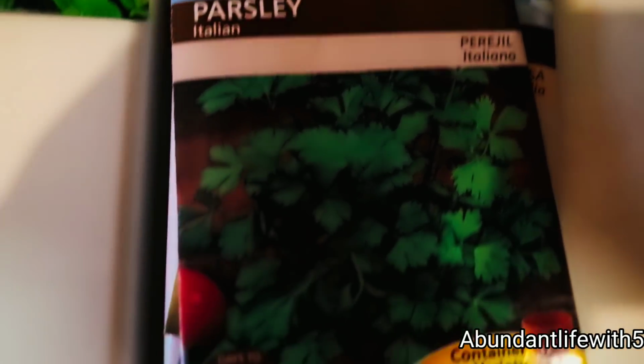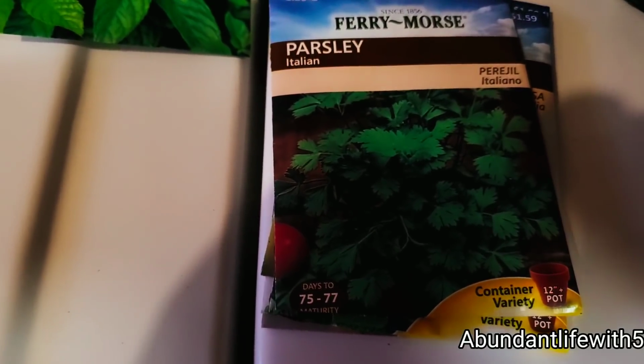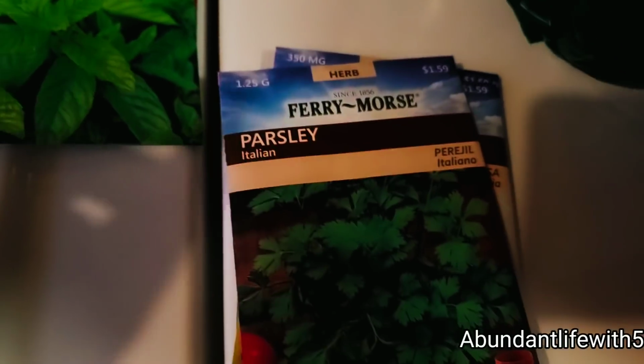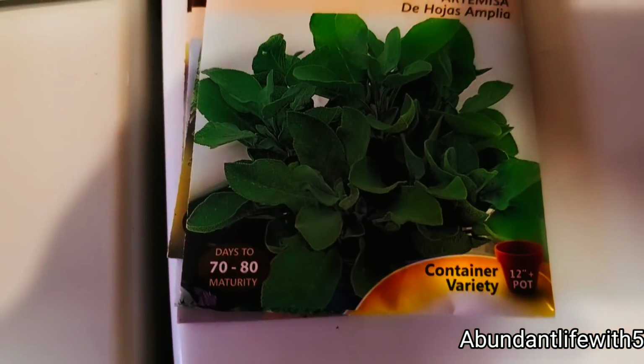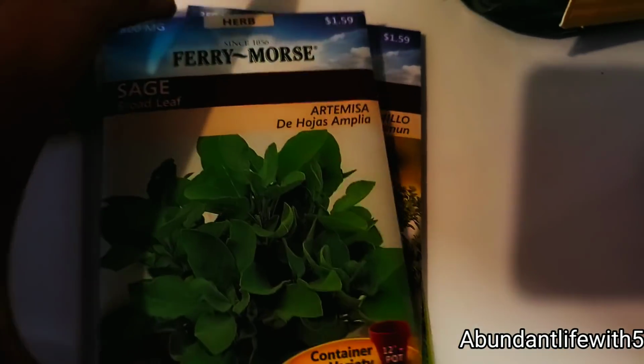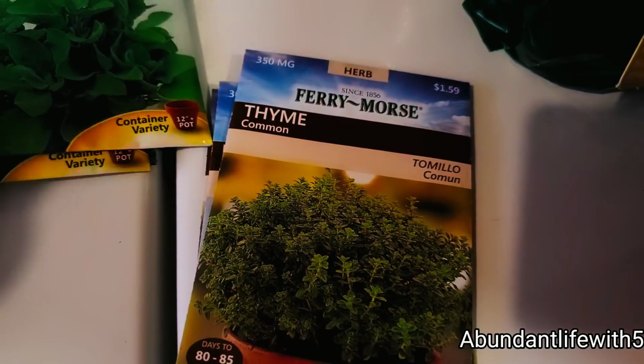We picked up some parsley, and it takes 75 to 77 days to mature. You can put it in a container, put it in the window. That's what we usually do, and it grows. Another herb that we picked up was sage. It takes about 70 to 80 days to reach its full maturity. And we're excited about that. That takes a long time to germinate.